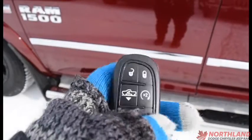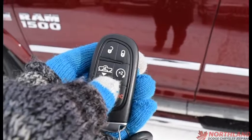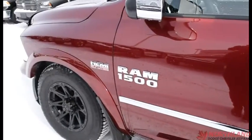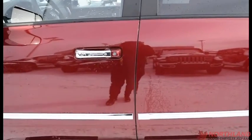Okay, we got our keys here, so we got 2 presses to unlock, you got 1 press to lock, you got this guy which actually lowers it down, making it easier to get in and out. That's why it's really low right now. Then you also got 2 presses to activate your remote start, which of course is super nice, especially in the winter like right now. It'll get it nice and warm for you and you can get going a little quicker.